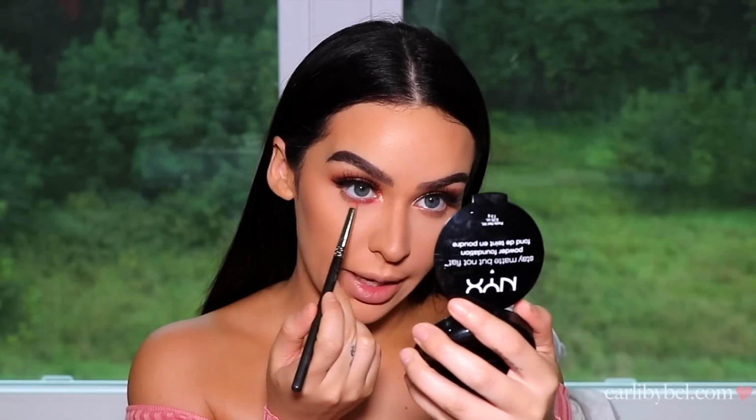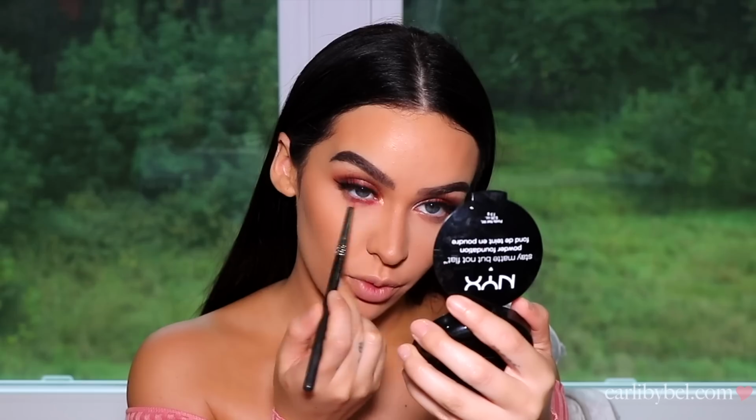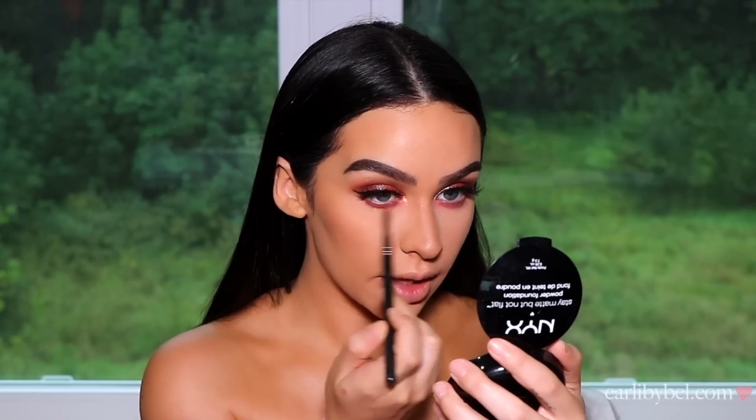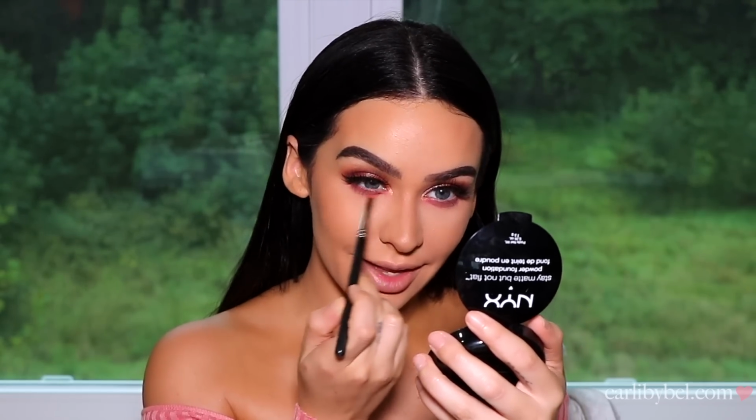I actually did a pretty similar look for Fashion Week. I did a little bit more of a hot pink look for the Jeremy Scott show. I like to do my under eyes pretty thick, the color, because I have those little wrinkles under my eyes, and if I do the line thick, you can't really see them. So that's a little trick that I like to do.